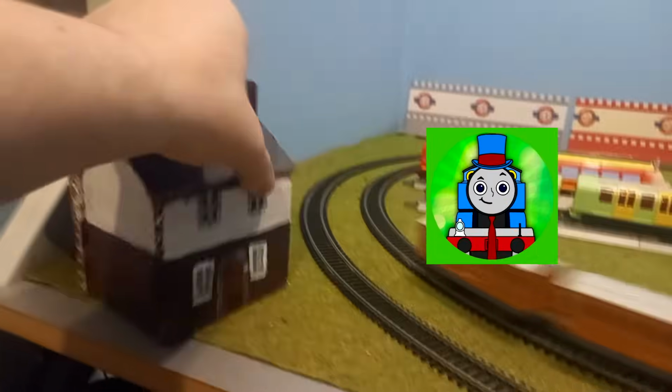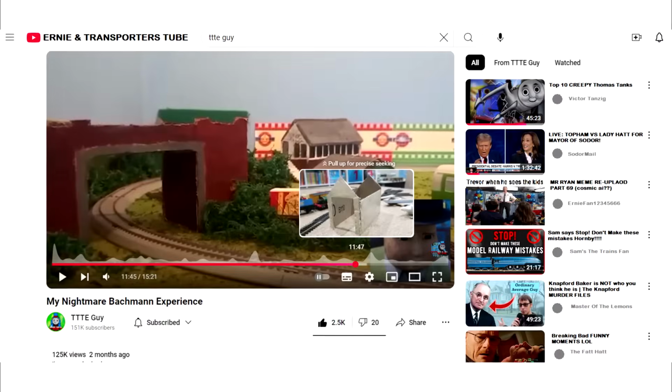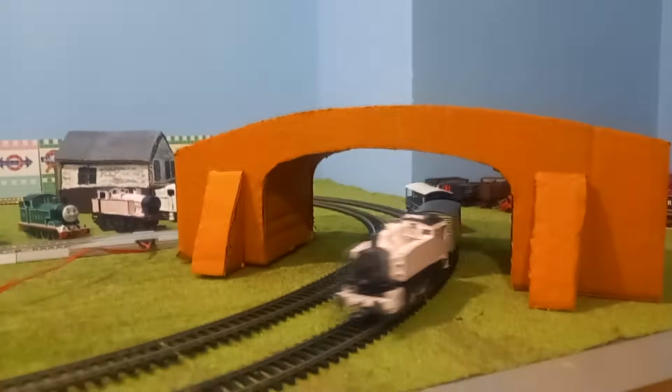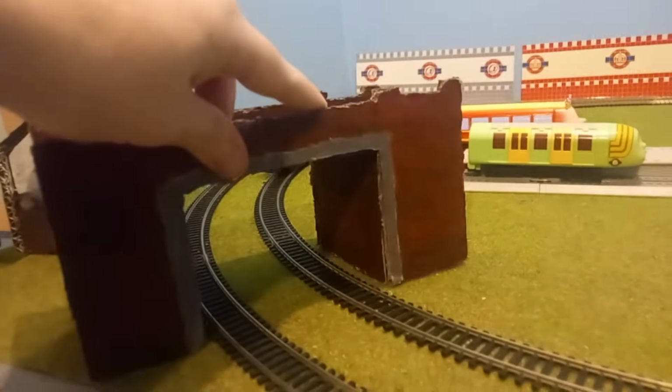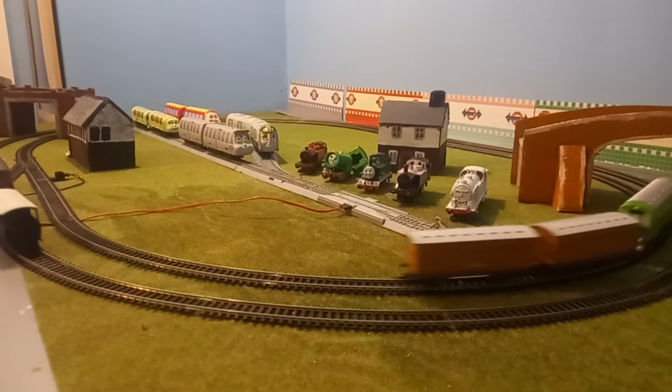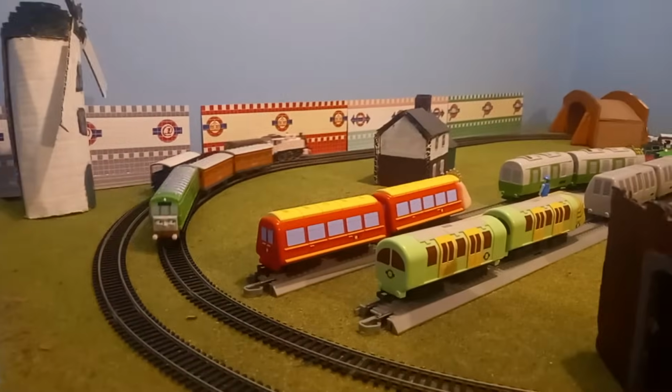You might remember TT guy saying about these cardboard buildings in his video. These cardboard buildings are really cool, by the way. Most of them are based on props from the show, and I really love how they add a bit of character to the buildings. They look so cool. They really transform a layout. If there's interest, I might do a video on these cardboard buildings as well. So it was at this point I realised that I needed more rolling stock.